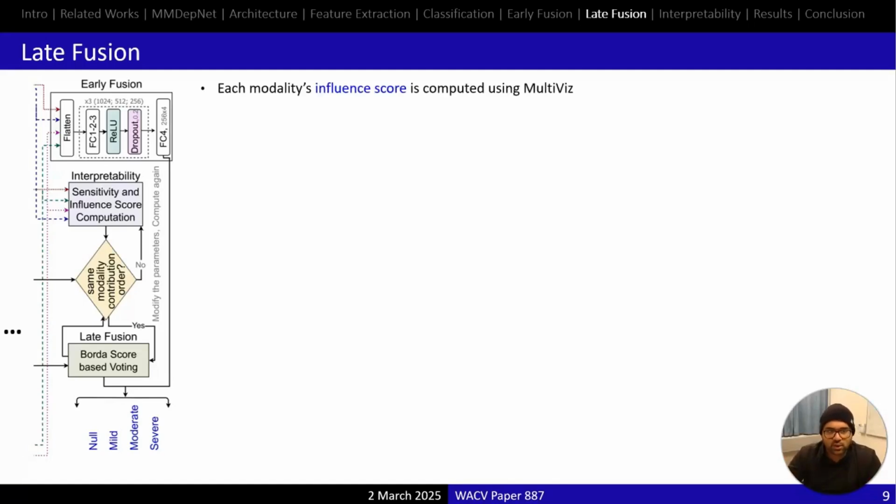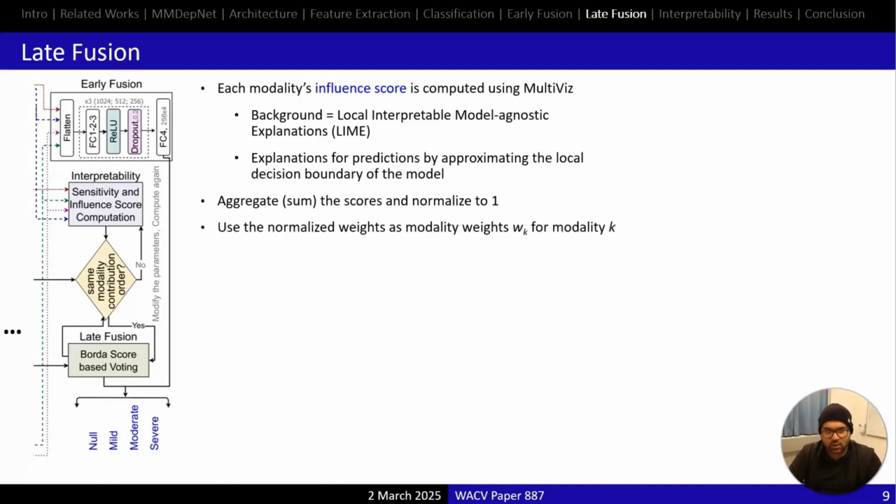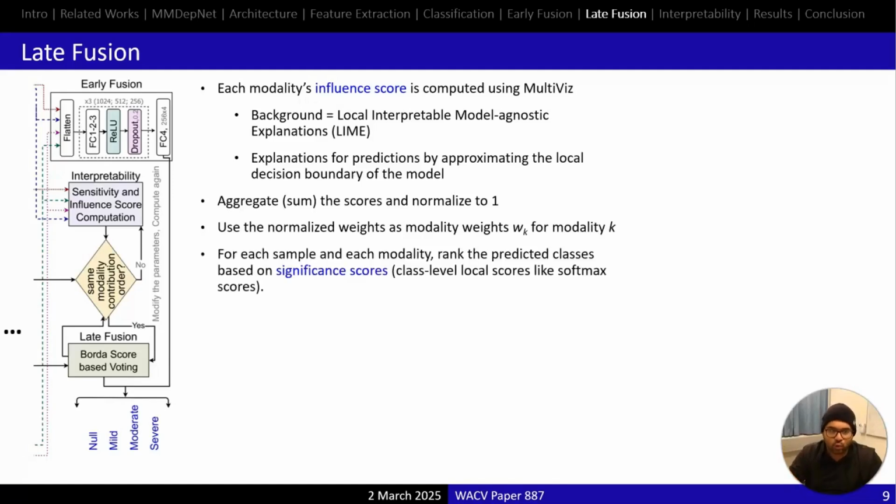The late fusion is based on the multi-vis approach, which utilizes LIME, local interpretable model agnostic explanation, in the background to compute the global scores. The global scores are called influence scores, which tell us the modality-wise contribution. They are aggregated to 1, and the values for each modality are used as modality weights. Then we have the local score or significance score, which is at the class level. It is important to note that we are combining the information from 4 modalities.